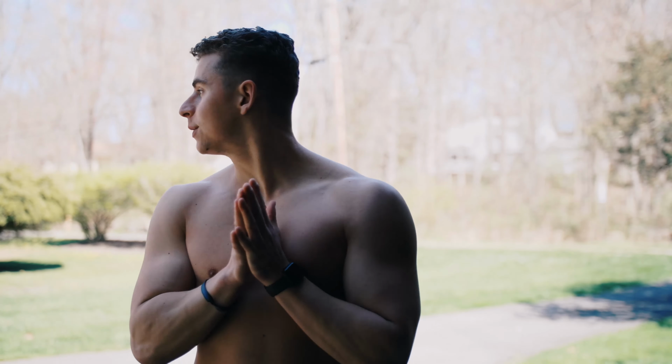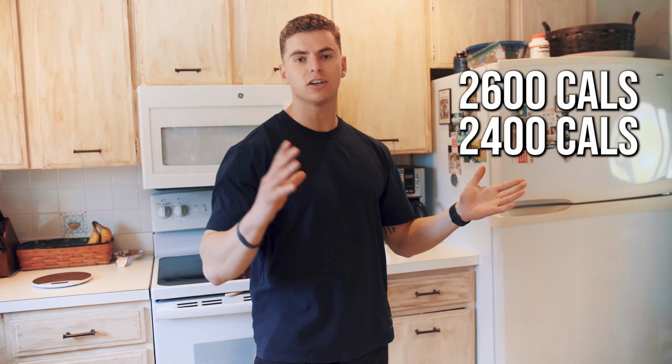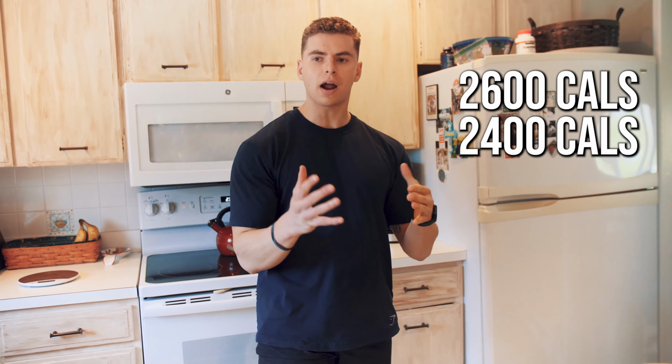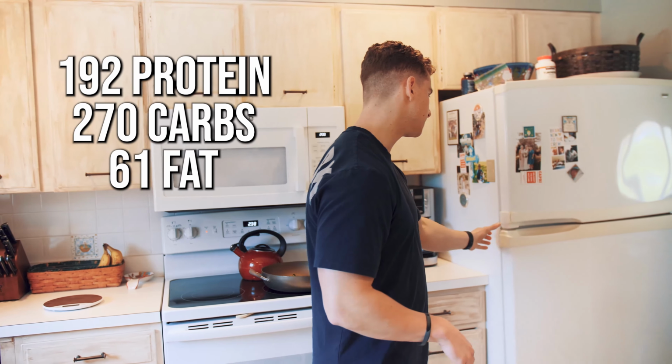It's like 40 degrees with wind chill right now here in Connecticut. So judging by the physique, there's some changes that need to be made. All right, so first change is we're lowering my calories from 2,600 calories a day down to 2,400 calories per day. I'll put the new macros up on the screen here, and I'm gonna take you through my post-workout meal.